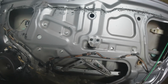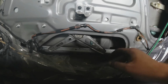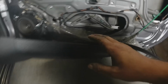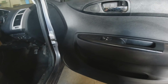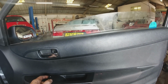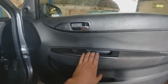So we just got to get the glass back in, make sure it stays in the runner. Obviously it came out the runner because this went skew whiff and came forward, so that's why it's come out the runner before. So we will get the glass back on again and double check it before we put this door card back on, and we should be good to go. So door card back on. No nasty noises. All working fine, so nice cheap free fix.